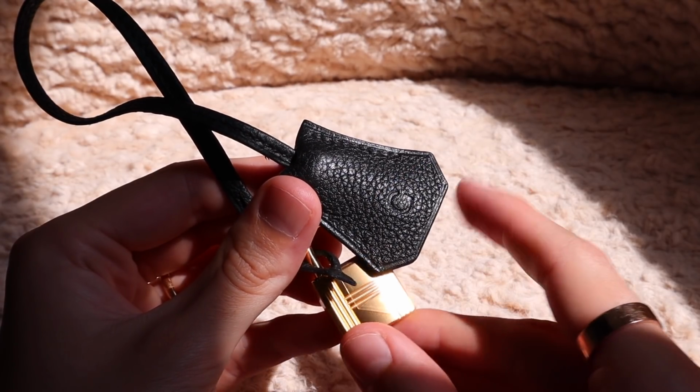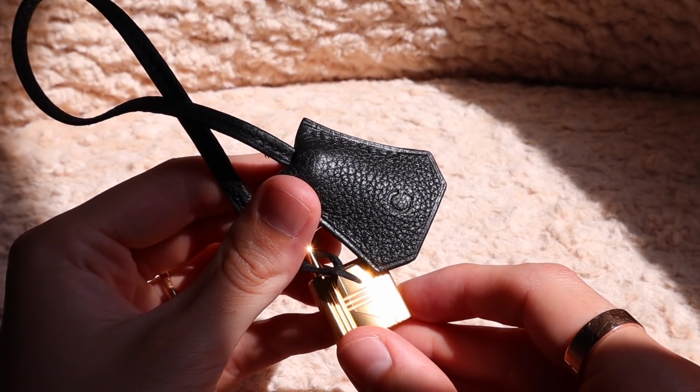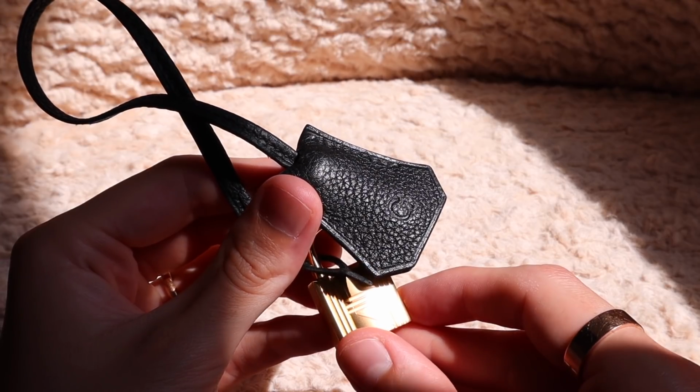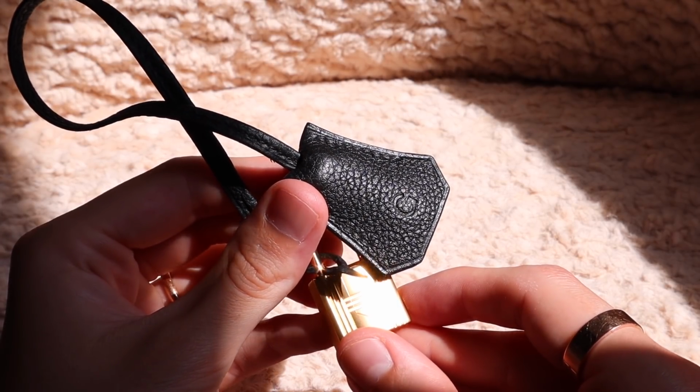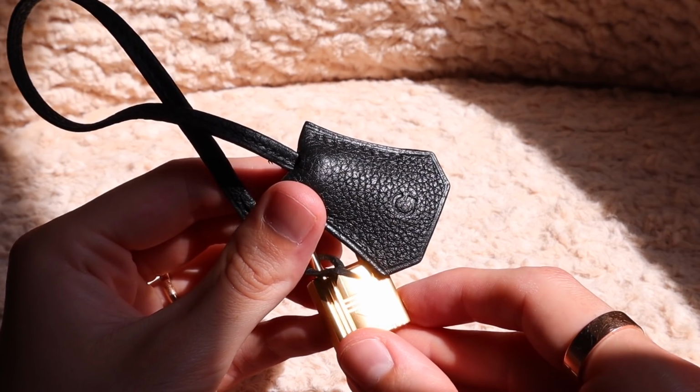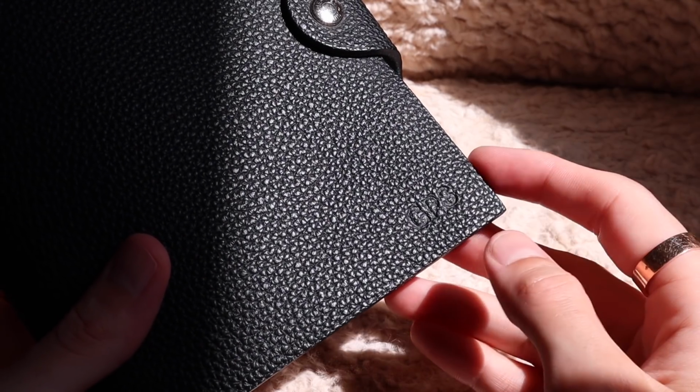So what I did in the past and what I would recommend for you to do as well is to actually get the clochette that comes with your bag embossed. I think it is just so much more elegant and understated than anything going on your actual bag. And that is pretty much everything you have to know about it.